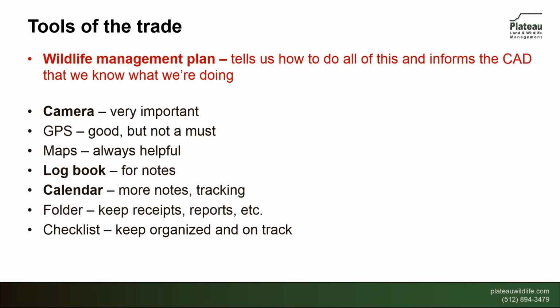if you have a Plateau plan, our resource notebook has all sorts of log sheets in there for you. This stuff helps keep you organized, helps you keep track of what you've done, and make sure you're not falling behind. And once again, if your memory starts to fail you a little bit, you can look back at these log sheets, really know what dates you've done things, and like I said, it just overall helps keep you organized. Calendar, same type of deal, more notes, tracking, just helping you remember when you did this stuff.